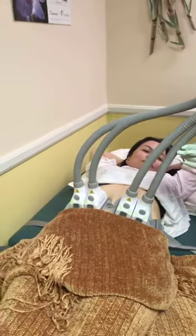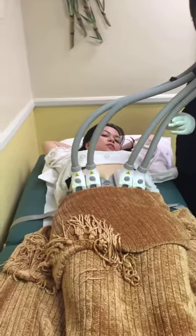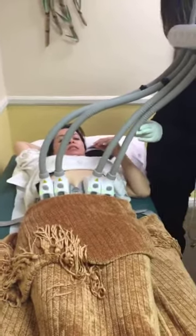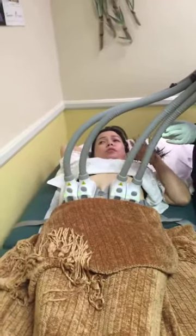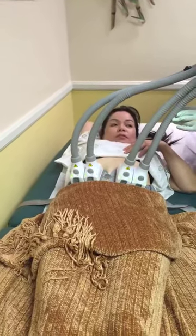Almost there. So how would you describe your first SculpSure treatment? First it's cool, and then you start getting heat, and then the pinching, but it's not hurting bad. I'm good. It's very tolerable. Awesome. Well, you look like you're tolerating everything well. Thanks for being here today.